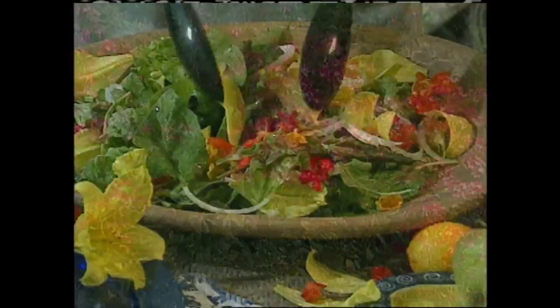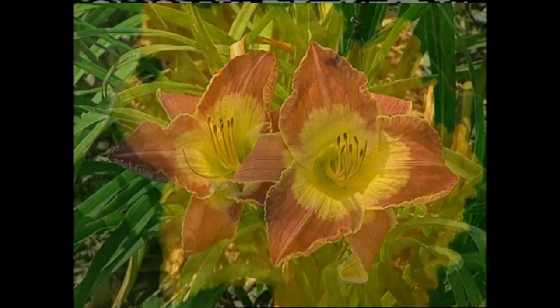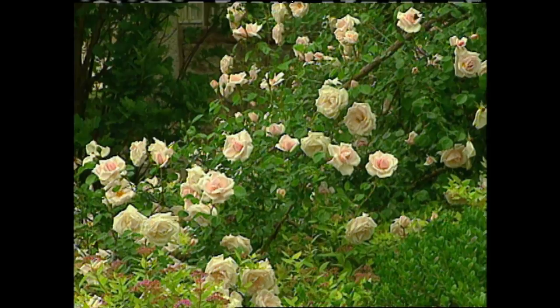Now, just because you can eat a flower doesn't necessarily mean it's always going to taste good. The large blossoms of squash, for instance, don't have much flavor, but many chefs stuff the blooms with other vegetables and cheese for a tasty side dish that's certainly out of the ordinary. Not all edible flowers have to be related to a fruit or vegetable we commonly eat. Roses, for example, produce a hip or a fruit late in the fall that's rarely eaten.